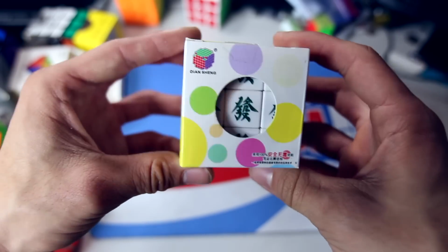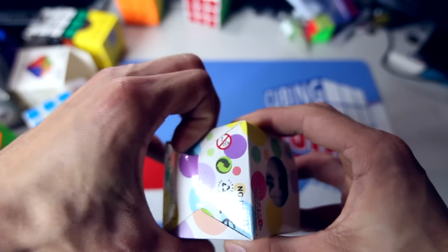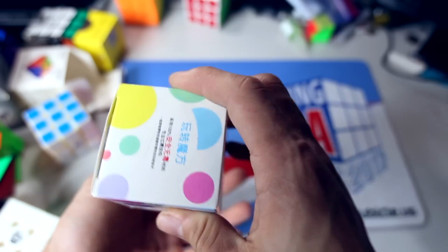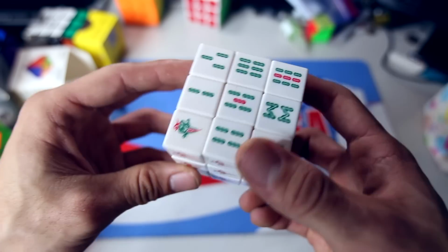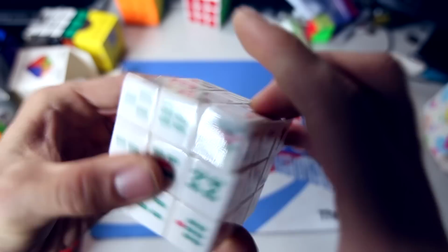Okay, and next up here, we have a cool Diansheng cube. This is also a pretty old one here, but let me get it out of the box to show you. This is the Mahjong Cube, I believe. It's actually out of stock in a lot of even the older cube stores, so I decided to pick one up while I could find it. And as you can see, oh man, that turns really, really bad, as most Diansheng cubes do.